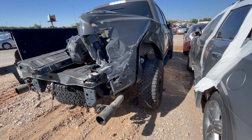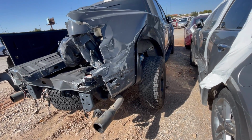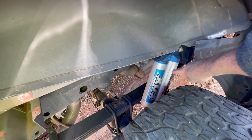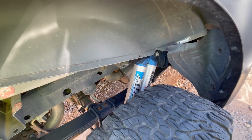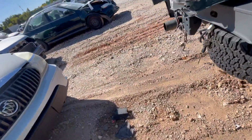Wow. Holy moly. That's pretty gnarly. Yeah, that's pretty bad. But look how cool this is. Nice. Oh, this is sad. Is the frame beat up? Is it bent?